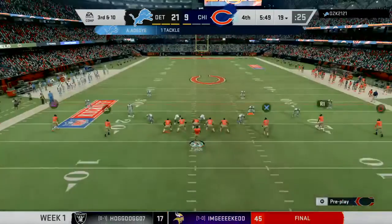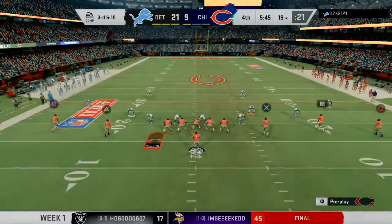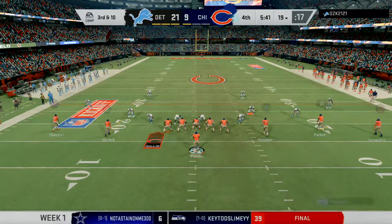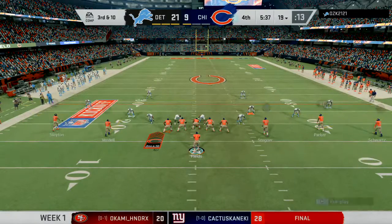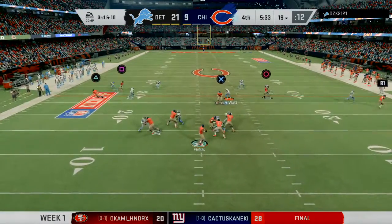The Bears on 3rd down, as bad as you can be. 0 for 7 thus far. This is 3rd and 10. Mike 4, better bring it. You better bring it. I'm letting you know right now, you better bring it. Mike 4. Operating from the gun, Fields.